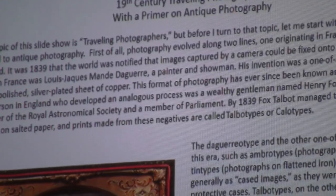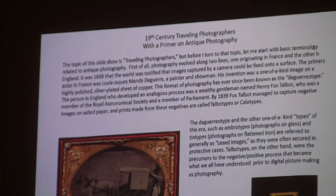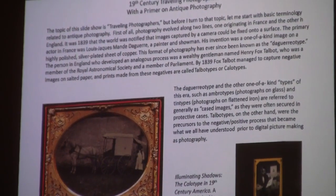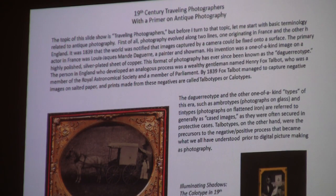The person in England who developed an analogous process was a wealthy gentleman named Henry Fox Talbot, who was a member of the Royal Astronomical Society and a member of Parliament. By 1839, Fox Talbot managed to capture negative images on salt paper, and prints made from these negatives are called calotypes. I don't have any examples of that style of photography. They're pretty scarce, and unfortunately, I made my living the last number of years by buying and selling photographs, so I sold them all.